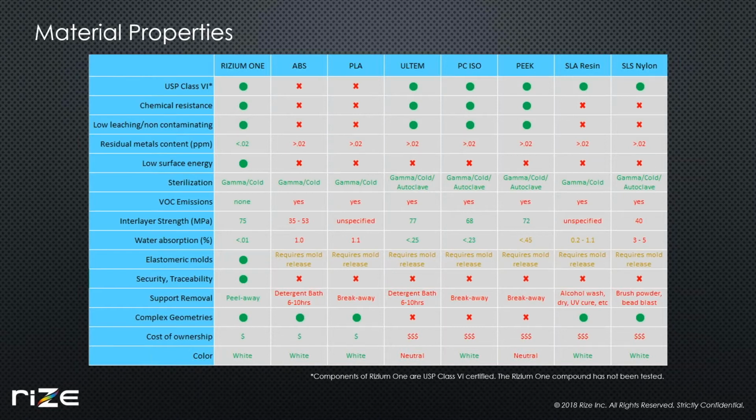VOC emissions are none. Whereas you see this with ABS or PLA or Ultem or PC-ISO or PEEK or SLA or SLS nylon, they all have VOCs. So this has zero VOCs, so it can go into a clean environment and stay there to get the job done. The interlayer strength, in megapascals, this is the strength between the layers. You can see it as best in class compared to the others.